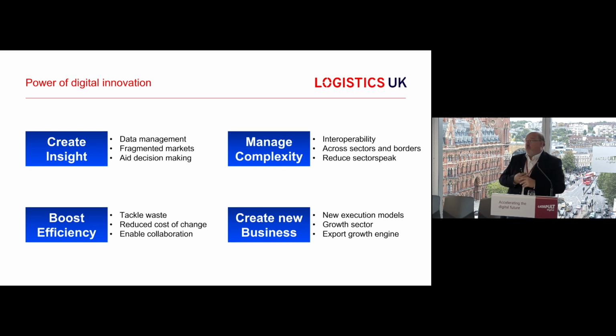I think the other thing as well is that digital is itself a growth sector. So the ability to grow our digital solutions to become world leading in the areas that we choose to play creates itself an export growth engine, because demand for digital solutions exists all the way across the globe and all the way across the developed world. So for me, there's a lot of excitement about what digital can do.